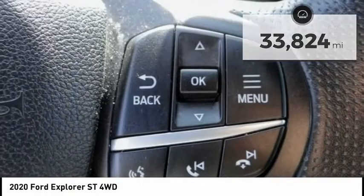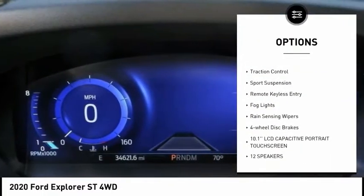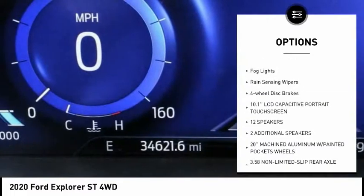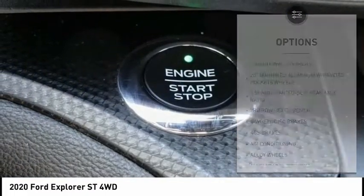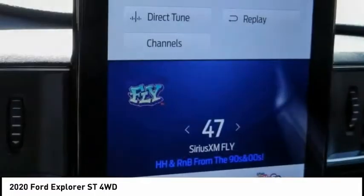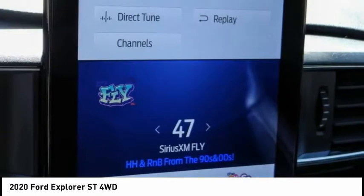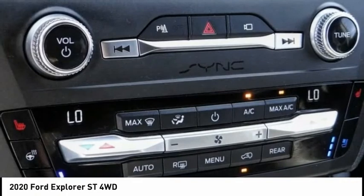Here are some of this vehicle's great options: electronic stability control, alloy wheels, power lift gate, brake assist, traction control, sport suspension, remote keyless entry, fog lights, rain sensing wipers, four-wheel disc brakes. Take this vehicle for a spin and see why so many shoppers are now proud owners.